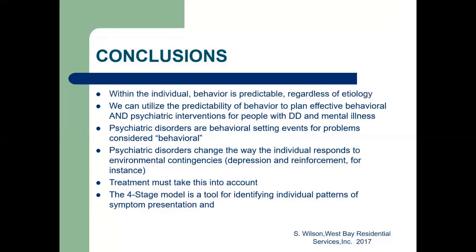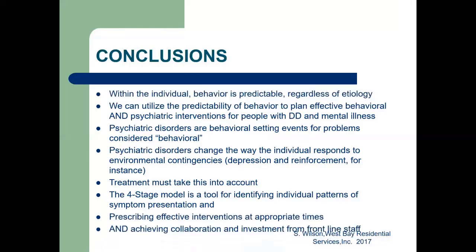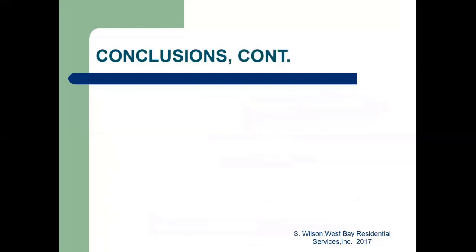It's a tool for identifying individual patterns of symptom presentation, prescribing effective interventions at appropriate times, and perhaps this is the number one, the biggest value of this tool for me, achieving collaboration and investment from frontline staff. I've really been able to develop some wonderful collaborative relationships with the staffs of the individual group homes that I'm working with, and they really do end up feeling invested in the treatment plans that we create. And plus, they're an excellent training tool when new staff come on board.